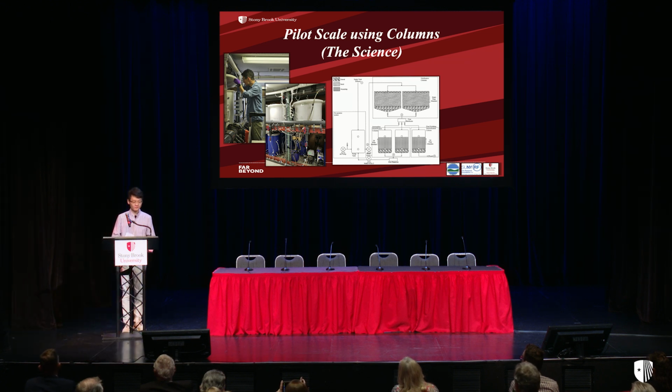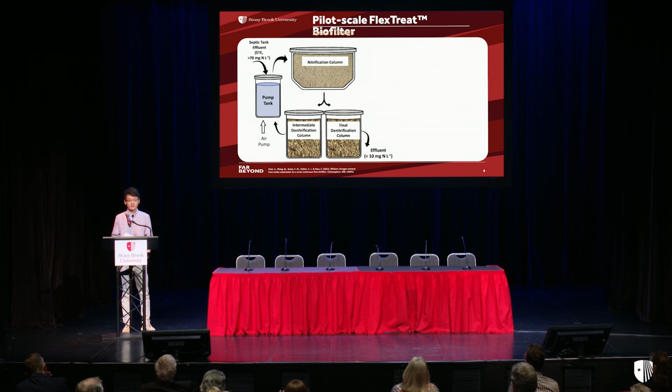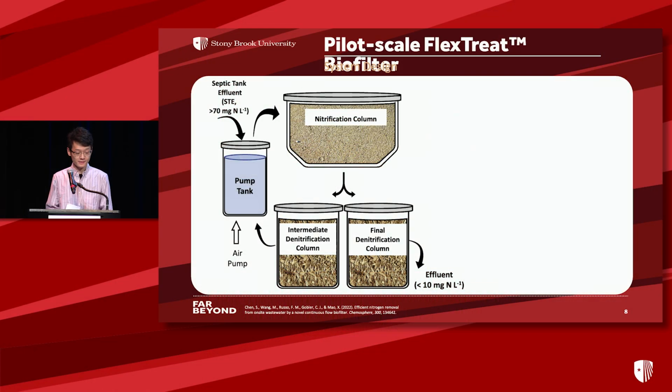Okay, so thanks, Frank, for sharing the general idea of the FlexTreat biofilter. Next, I will talk about how we developed a pilot scale system to verify the design and idea of the FlexTreat biofilter. This slide shows the design for the pilot scale FlexTreat biofilter. It comprises a pump tank, a nitrification column, an intermediate denitrification column, and a final denitrification column.